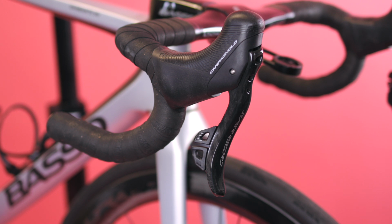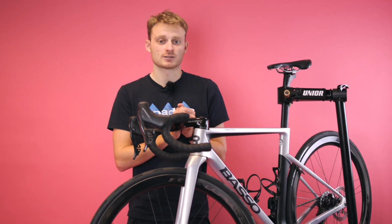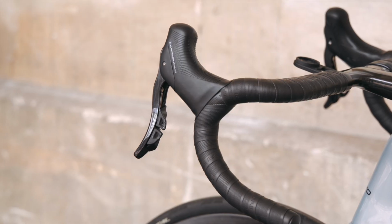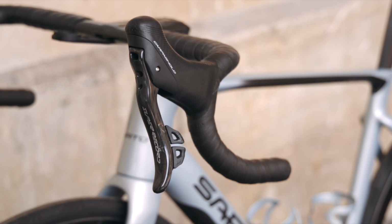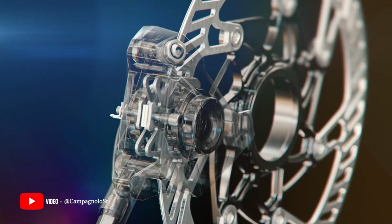We have to admit that at first we were a little disappointed, but that nostalgia was short-lived as this design works extremely well, especially when paired with the great ergonomics of the new shifters. The braking on offer from Super Record is also very impressive.